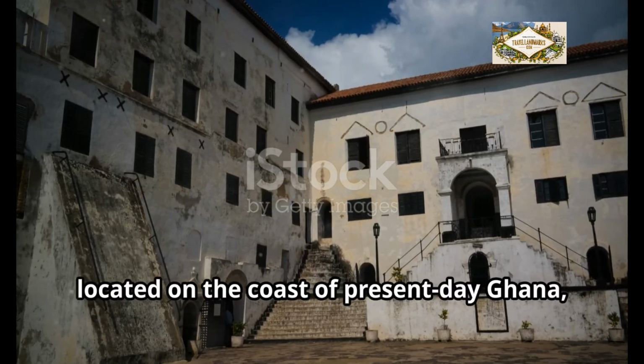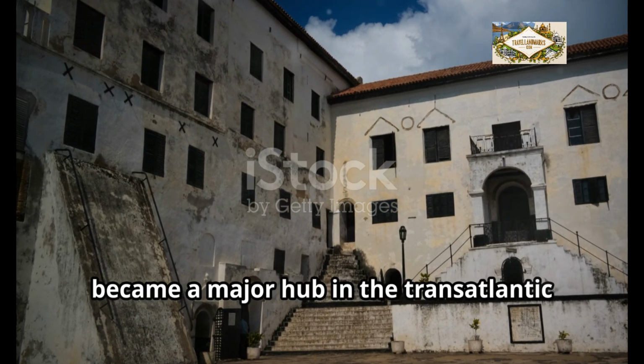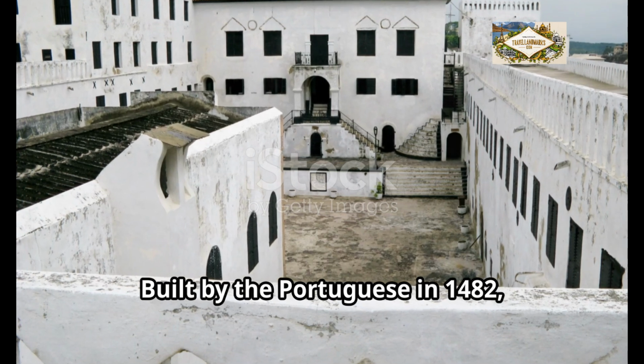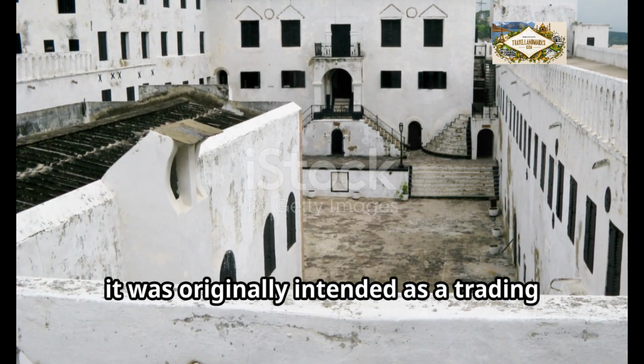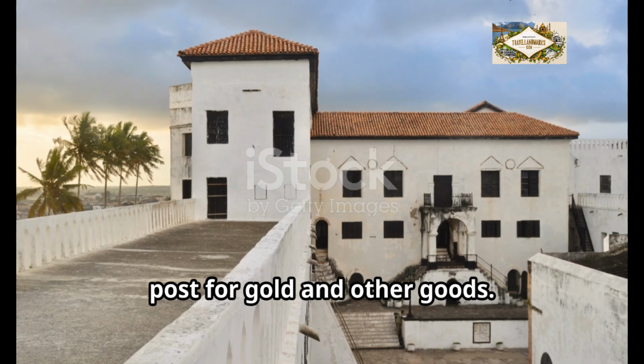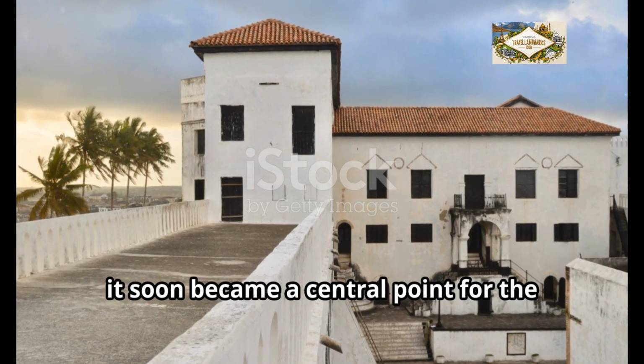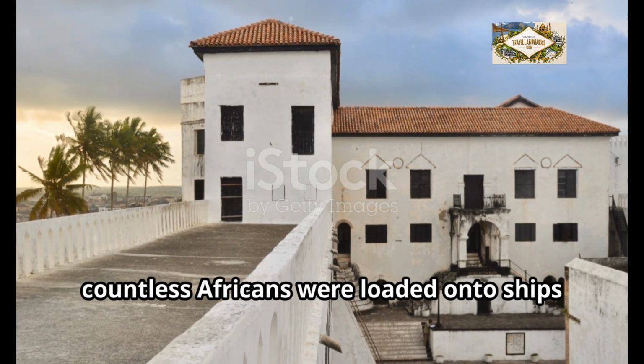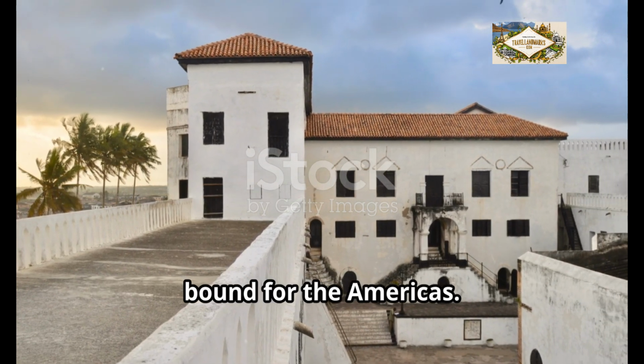Elmina Castle, located on the coast of present-day Ghana, became a major hub in the transatlantic slave trade. Built by the Portuguese in 1482, it was originally intended as a trading post for gold and other goods. However, it soon became a central point for the trafficking of human lives. From its dungeons, countless Africans were loaded onto ships bound for the Americas.